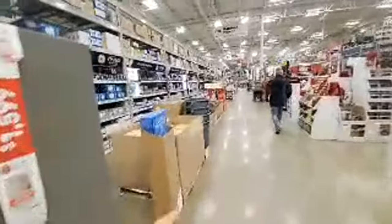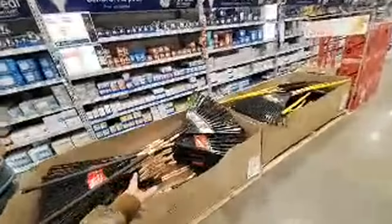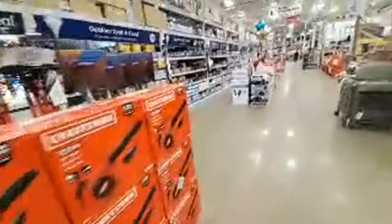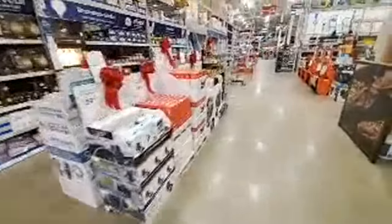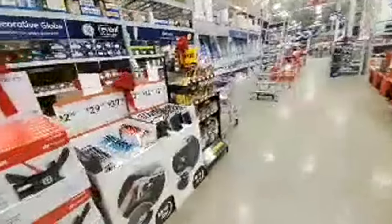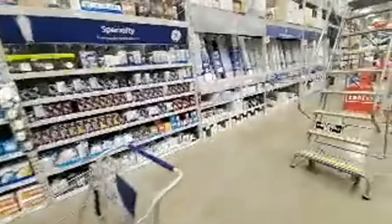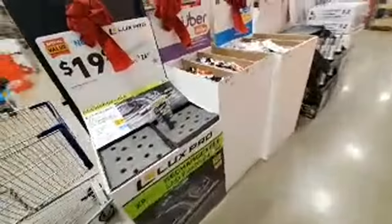Let's just walk down here. They got garbage cans here for $29. $17 rake. A plastic cheap rake. $17 is nuts. All right. When these drop, I want to grab one of these, but I don't know if they're ever gonna. All right, let's go look at some tools.